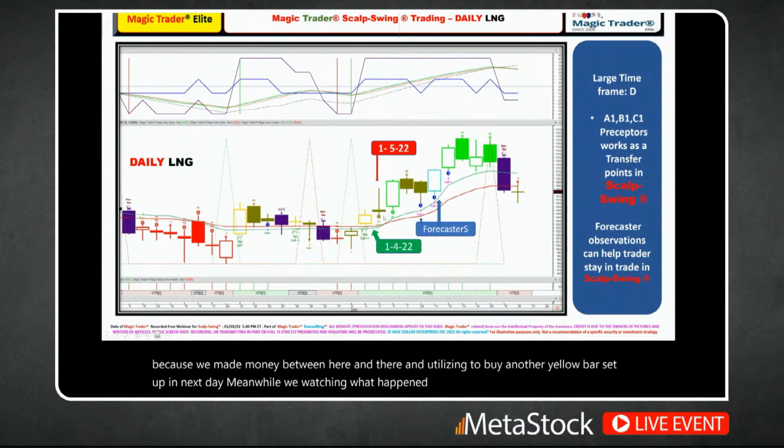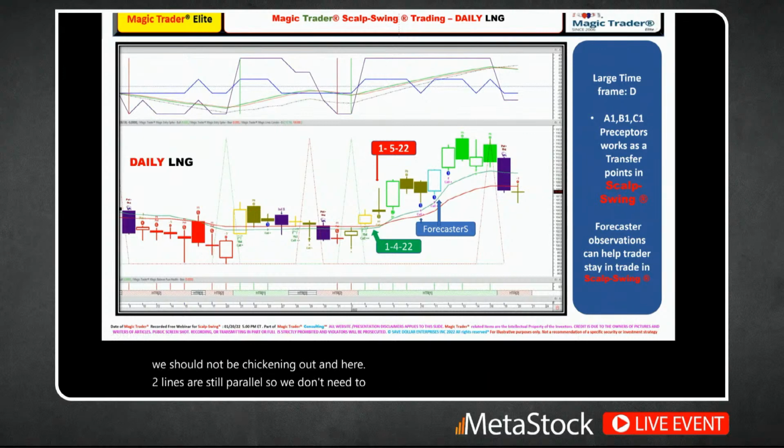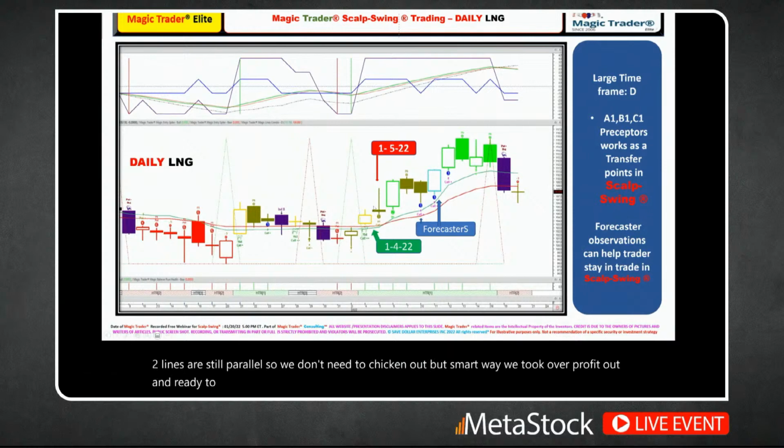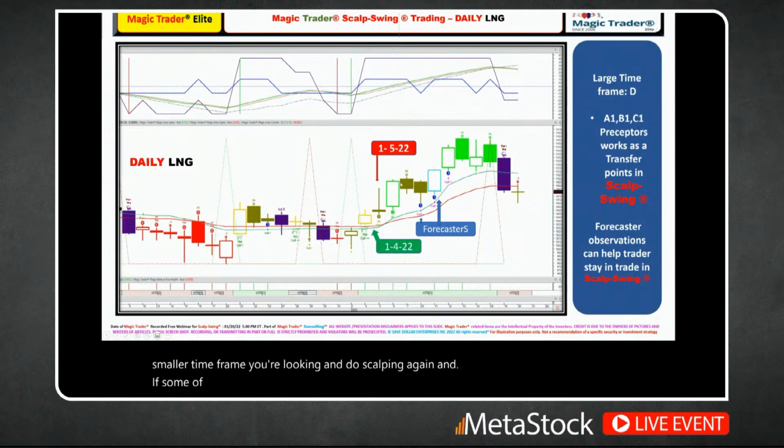The institution did not budge. We are about to hit the magic line, and look what is happening here. Pure health is good, so we should not be chickening out. Here the two lines are still parallel, so we don't need to chicken out. But the smart way is we took our profit out and are ready to go either at the end of the day, getting back in again depending upon which smaller time frame you are looking at, and do scalping again. And keep some of them, and we get the next day and keep repeating.